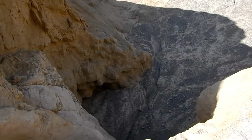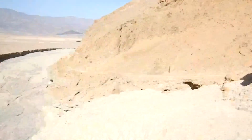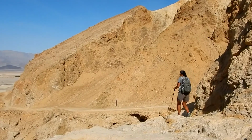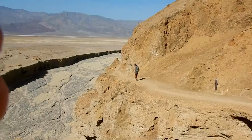So you come up to a falls here. It looks like it's about a 40-footer, maybe a little more. There is a trail that goes around it though. It looks like you might be able to climb down it. It looks pretty slick though too, slick rock. We're going to go around.